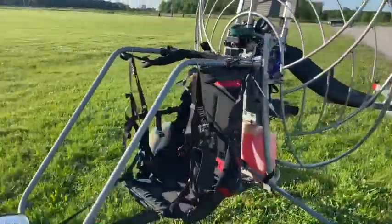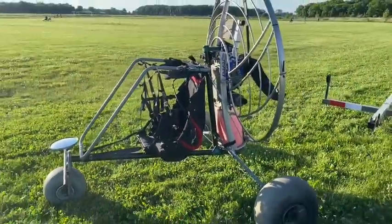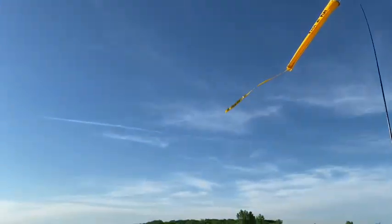Paraglider. My man's getting ready to take off. It's just the perfect day for it as well.